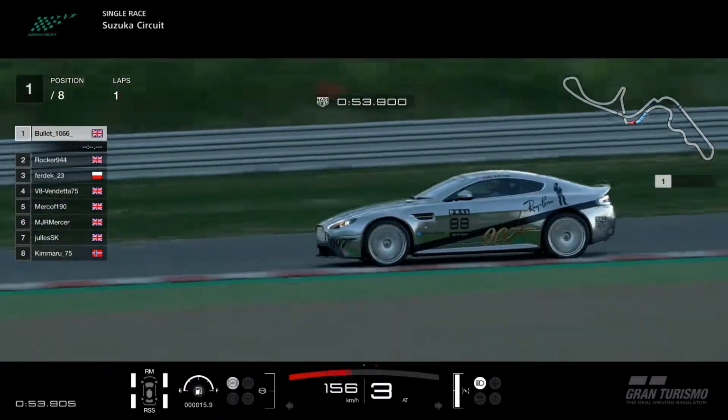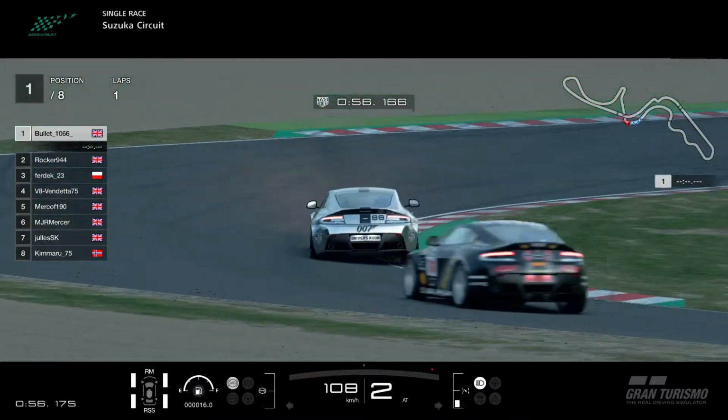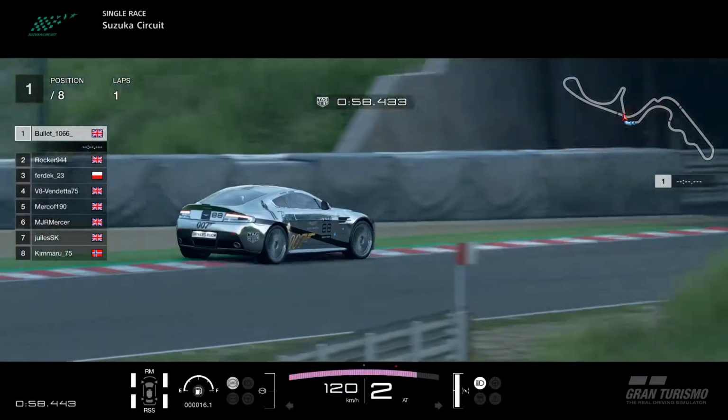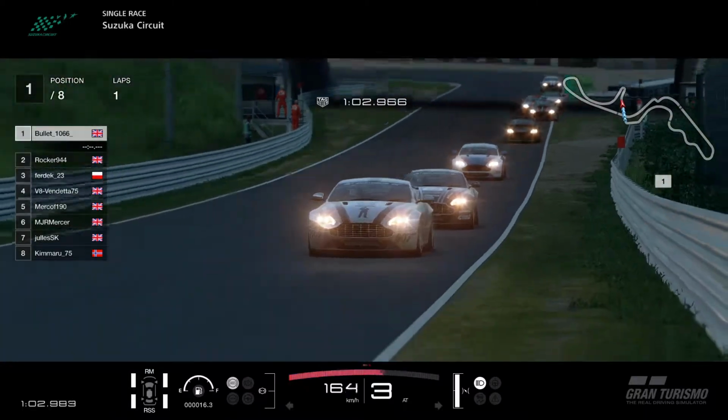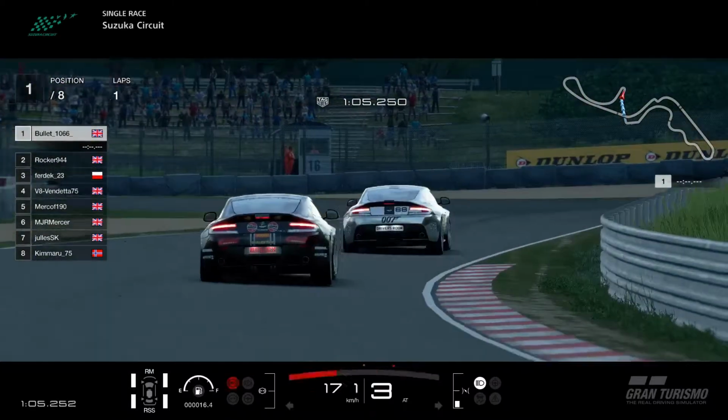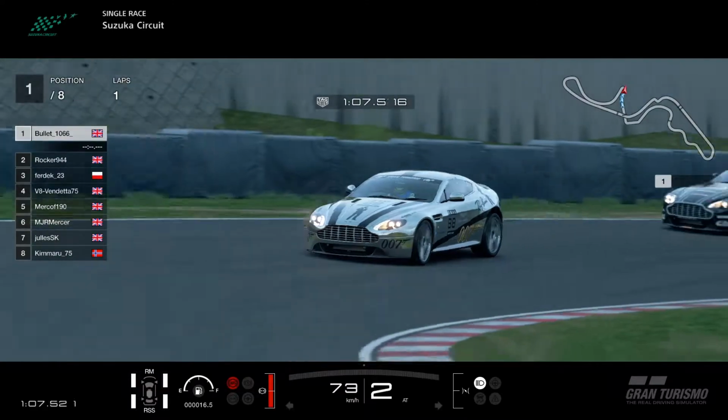We don't have Arden Blue with us today. He had some issues. We're not going to go into that. So Lewis Hamilton has retired from this race.